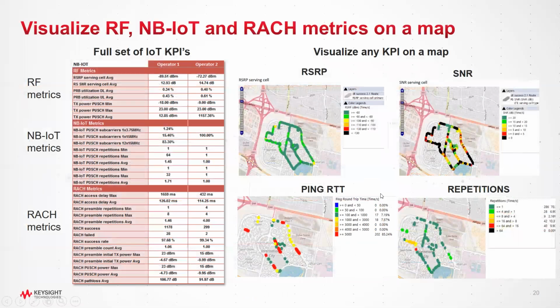When it comes to post-processing, one of the things that we have seen in the field is that there is a large amount of data that comes with IoT field testing, especially if you were to do extremely large drives, market-wide drives, especially for acceptance, and if there were multiple devices as well. So if you had multiple IoT chipsets, each one connected to a different band, because you do have the ability to lock these devices to different bands, and you do a drive test, at the end of it, it's very important to actually post-process and analyze this data.